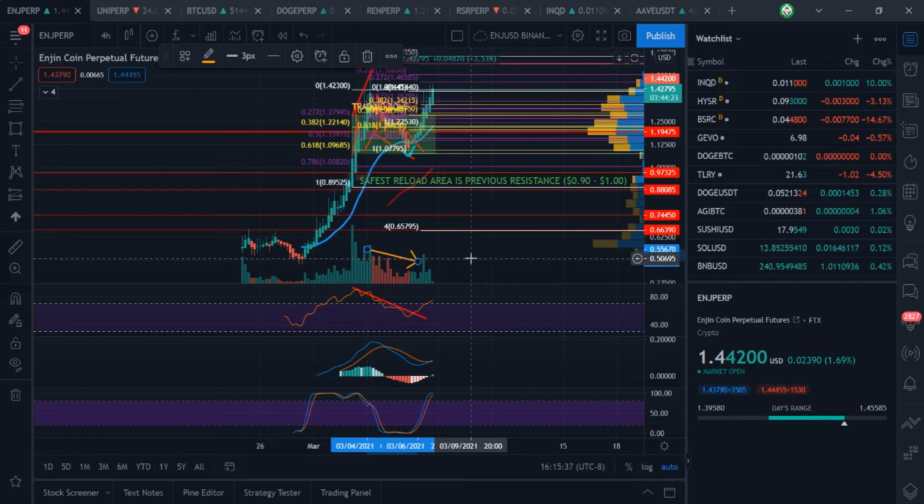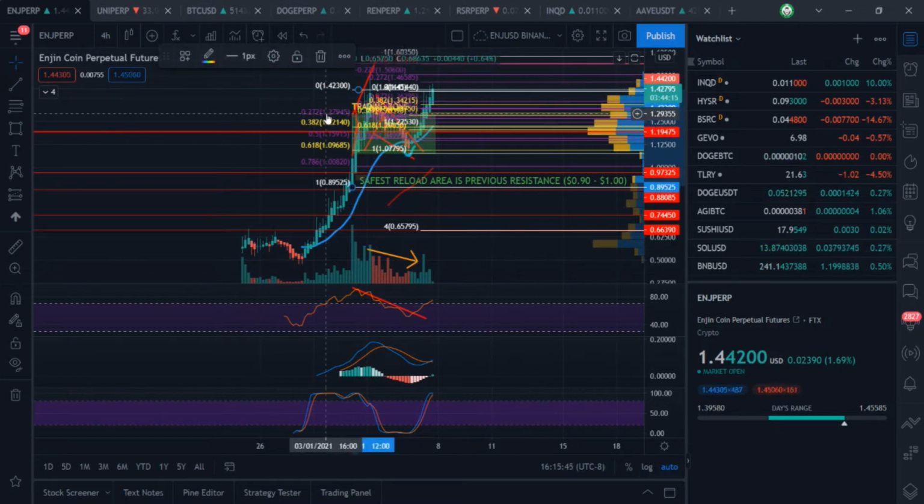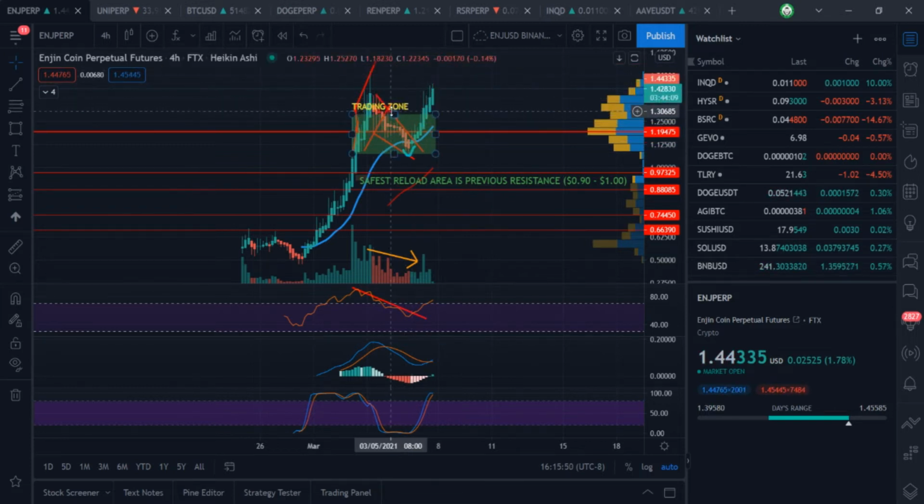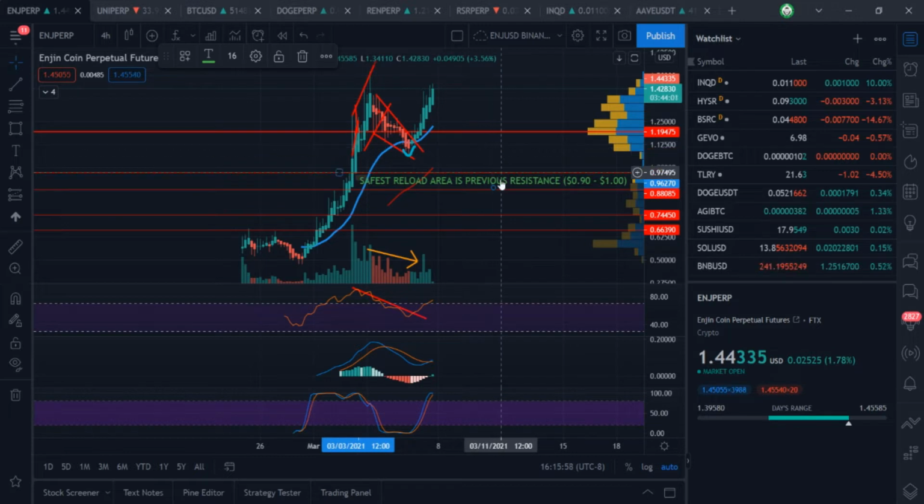Again, I don't know where ENJIN can go. I'll give you a general idea of where we can go right now. Let me just clear this all out for you and start over. Great time to show you a breakout trading zone. We already passed that. Reload zone, it didn't want to go back there for some reason. If we get a breakdown, we're definitely coming back to $1, but everything's just too bullish right now for ENJIN. It doesn't seem to care about anybody's reload zones right now. We may revisit, but not yet.